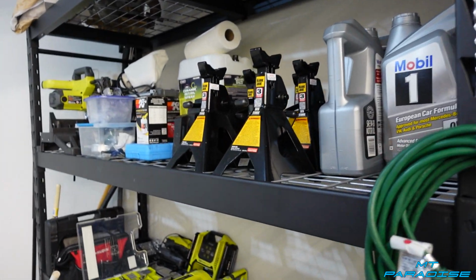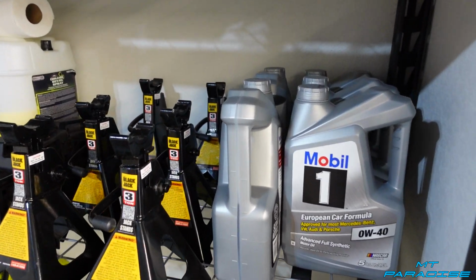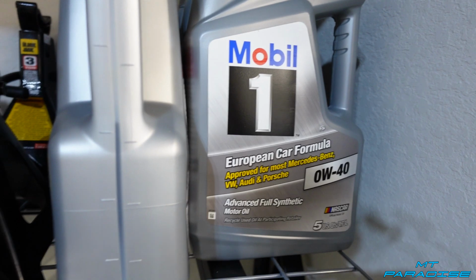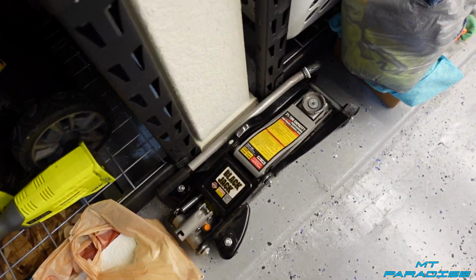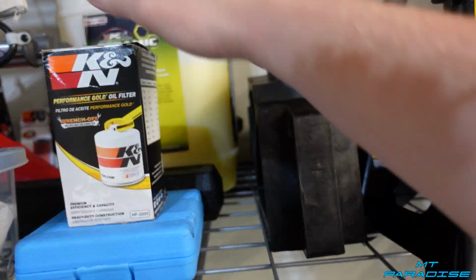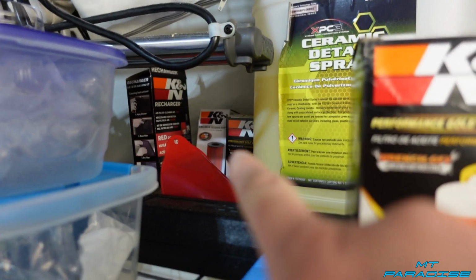And when it comes to maintenance, I pretty much do all the maintenance myself. I have everything kind of stockpiled right here. Got a bunch of oil for the Jetta and the Porsche, a bunch of different jack stands. I do have a jack somewhere around there. Bunch of chocks, oil filter for the Jetta, and then the oil filter right back there for the Porsche.